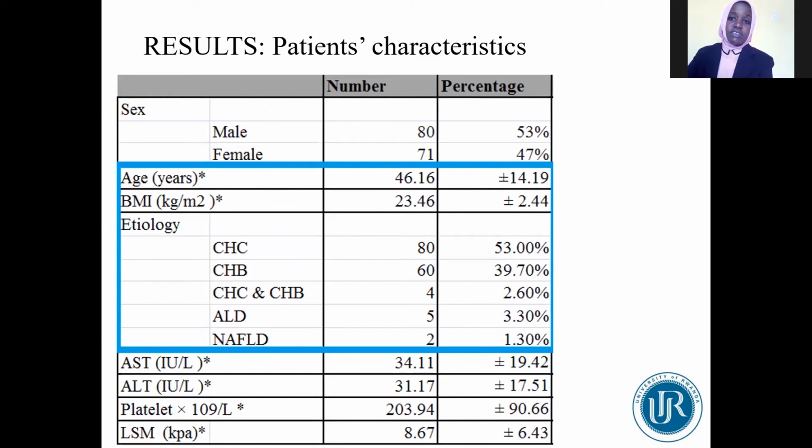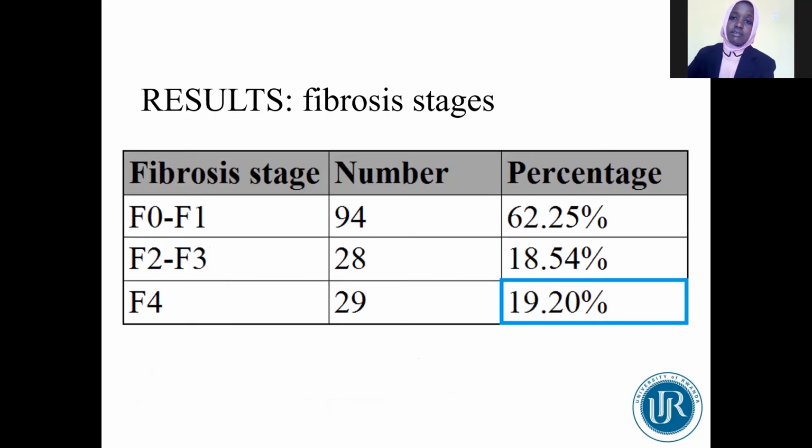Detailed characteristics of our patients are shown in this table. We highlighted that our patients were middle aged, not obese. Hepatitis B and C accounted for 95% of the causes of liver disease. Fibrosis stages were classified according to the METAVIR scoring system. Importantly, nearly 20% of our patients had advanced fibrosis. It was urgent for them to be screened for cirrhosis-related complications.